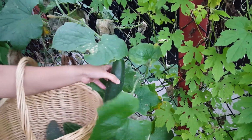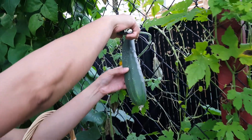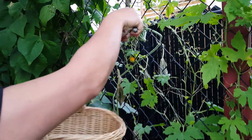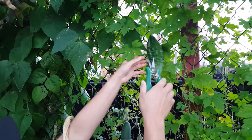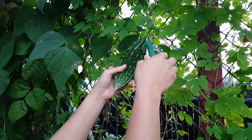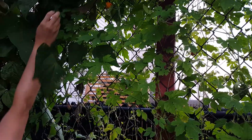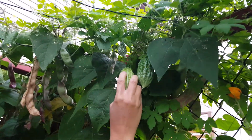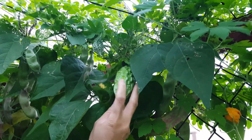This is the last cucumber for the season, and we are very, very thankful that we have enjoyed it. Now let's talk about the bitter melon. It's been a great success for this season. This is the first year that I have had success growing bitter melon. It's producing so much.